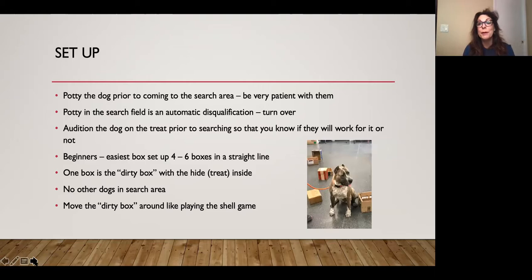So the setup you need, again, I keep reiterating, you want to potty the dog before they come into the search area. Be really patient with them. Let them sniff around and poo and pee before they come to do nose work, so they're more relaxed. Like I said, if they do potty in the search field, we immediately take them out and they lose their turn. And it actually works. They do learn to hold it from that. If we kept running them, they would never really understand that.